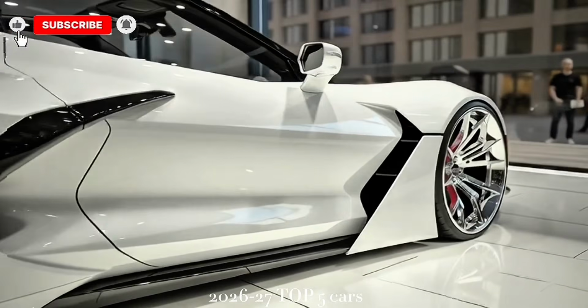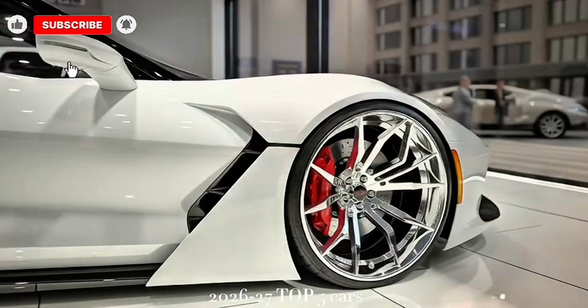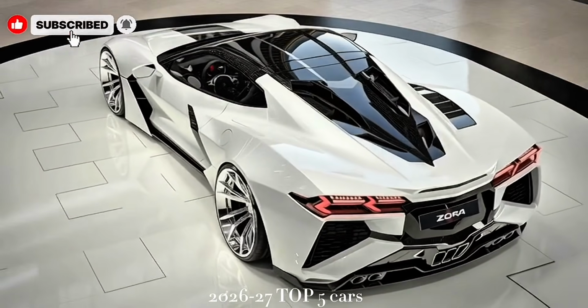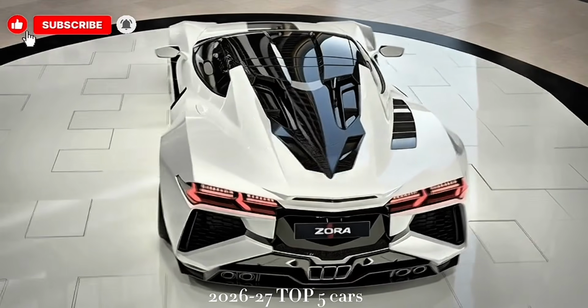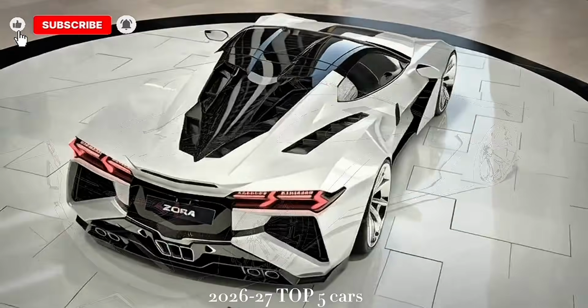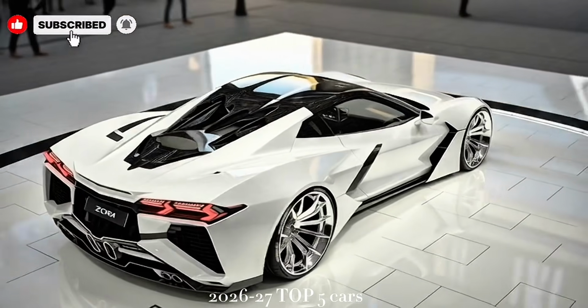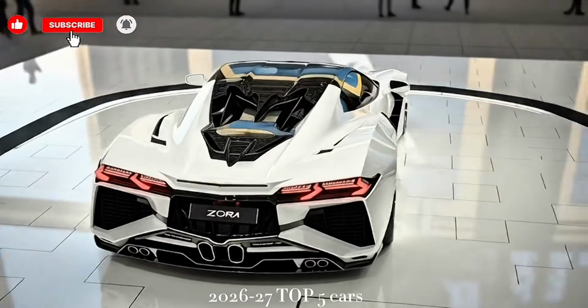What really sets this apart, though, is how it makes you feel. There are faster cars, there are more expensive cars, but very few manage to blend heritage, innovation, and raw emotion like this. The Zora doesn't just compete. It redefines what it means to be in this category. It's not trying to copy the future, it's trying to lead it. And maybe that's the biggest takeaway.